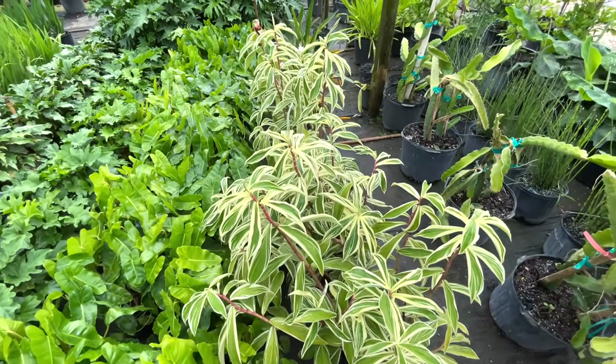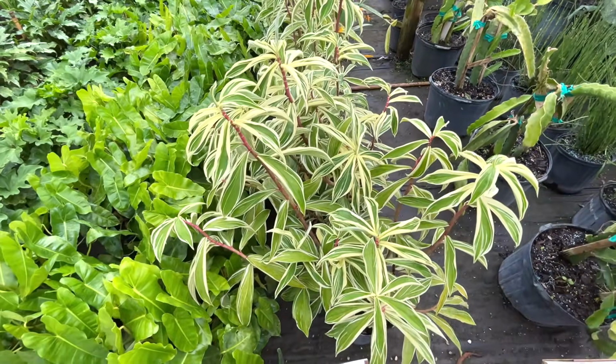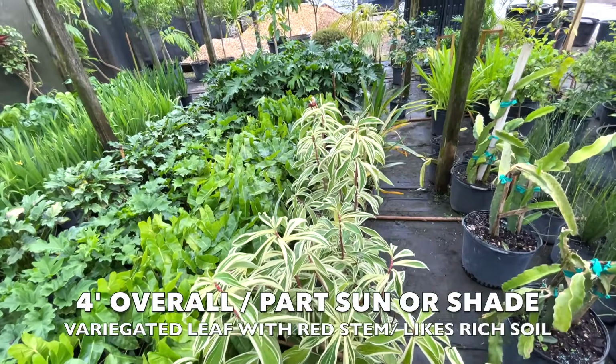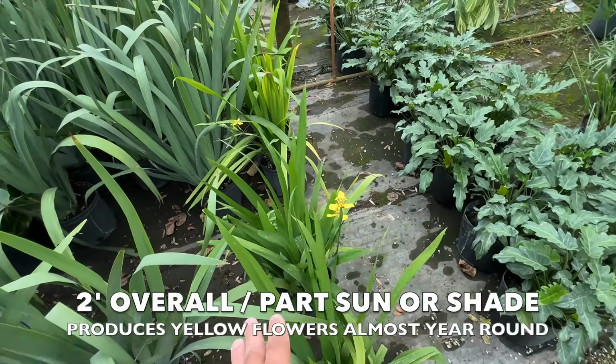And then we have Costus speciosus, spiral ginger, variegated spiral ginger here. Isn't that cool? Almost has a similar feel to the Song of India. And we have the yellow walking iris in flower. These are tough. These are very tough.